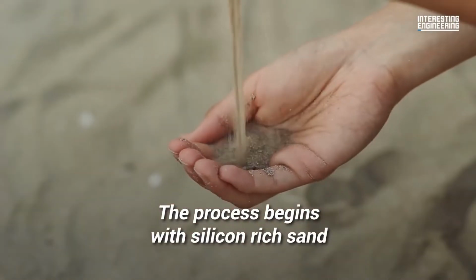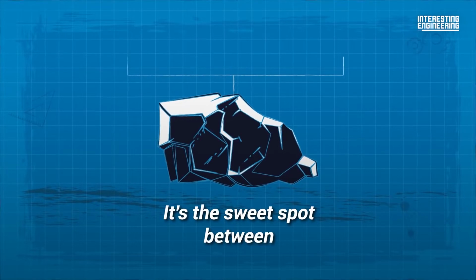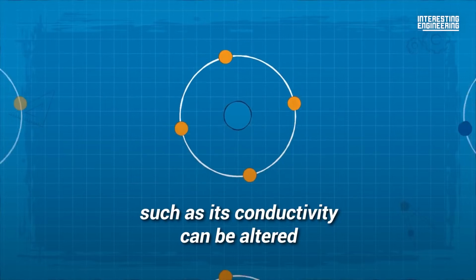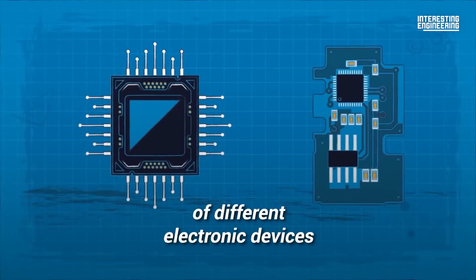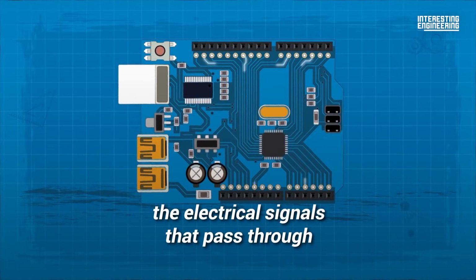The process begins with silicon-rich sand. Why silicon? Silicon is a semiconductor. It's the sweet spot between an insulator and a pure conductor. That means its properties such as its conductivity can be altered by adding impurities or doping to meet the needs of different electronic devices. This also allows us to control the electrical signals that pass through.